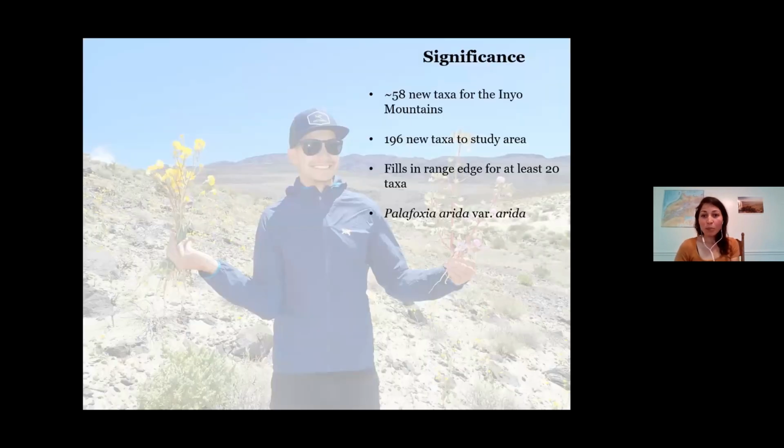So overall, just based on that preliminary checklist of Mary DeDecker's, clearly more work is needed to nail this number down, but it looks like roughly there's 58 new taxa that are added to the Inyo Mountains. I know for sure 196 new taxa added to the study area.